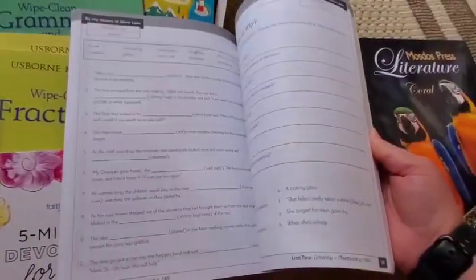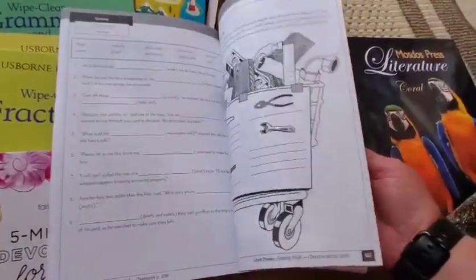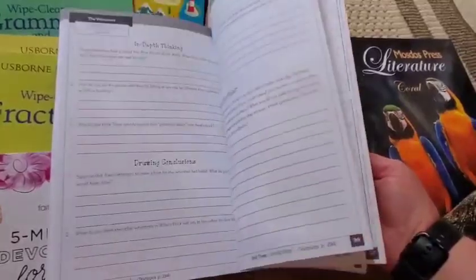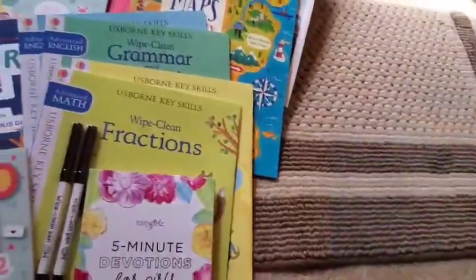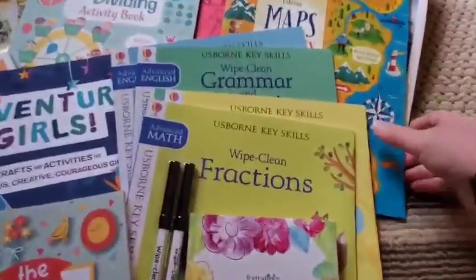So you can kind of see what that looks like. So we're going to be using that. I have the teacher's book for that too. I actually got the teacher's book used, which was awesome. It saved me a lot.